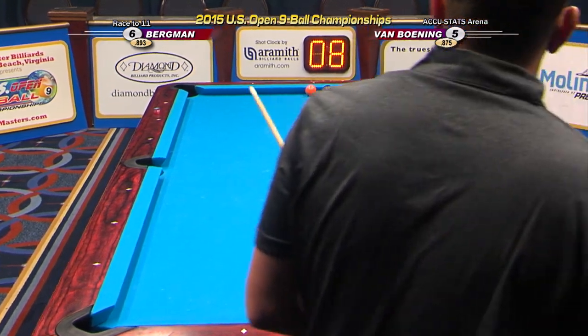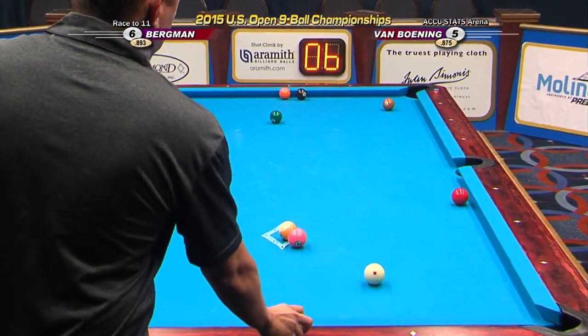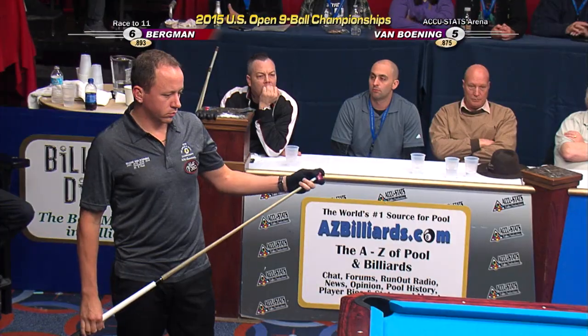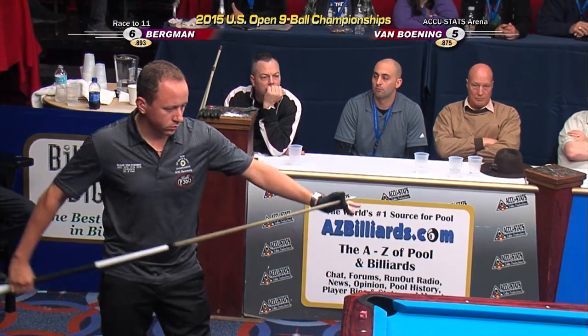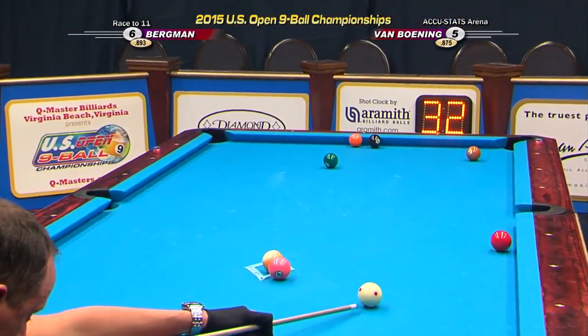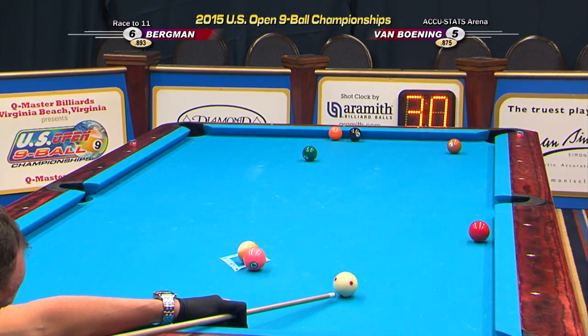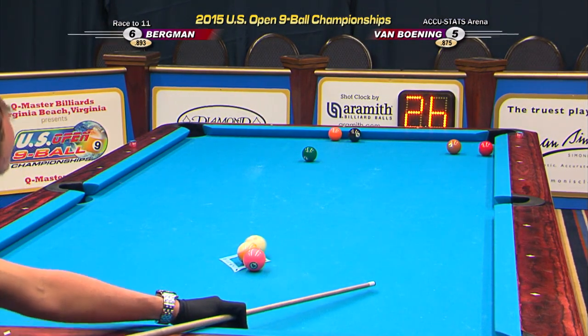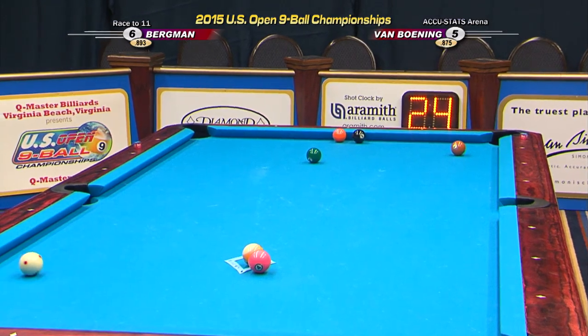Well, he tried to power up and draw it. Well, if he can cut it down the corner, he's going to get the right angle on the 5. Well, he's still got the 4 on the table. Pretty hit there.